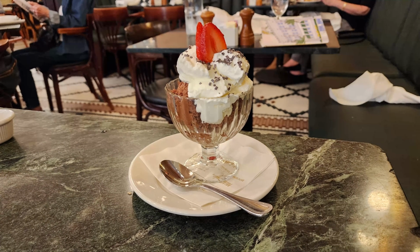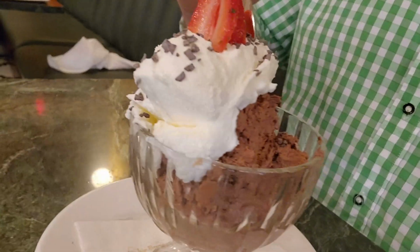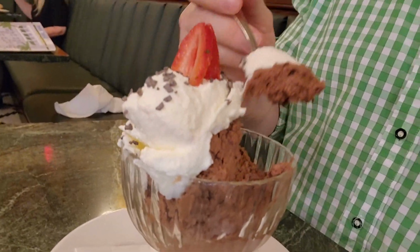Well, now it's dessert time, and I got that chocolate mousse. Ooh, this is a beautiful looking dish. Now, just because it's pretty doesn't mean it tastes good, so let's get into the taste test here.